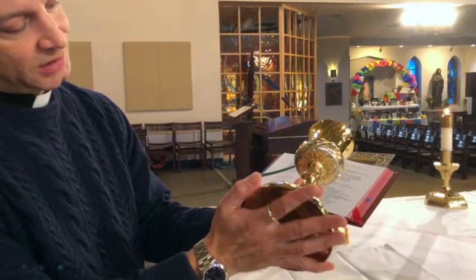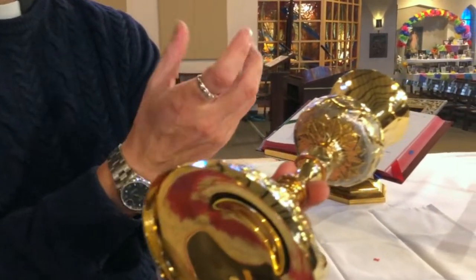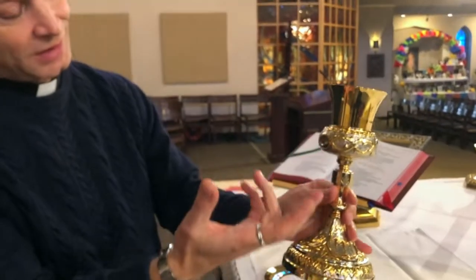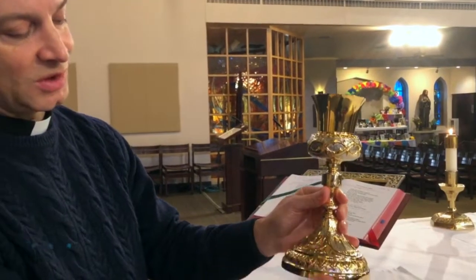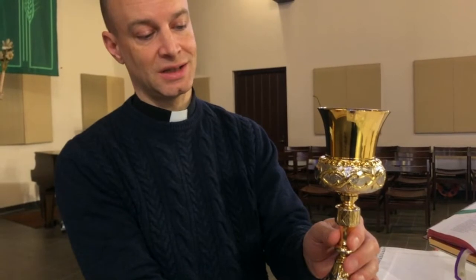And we can see a detail here that most people don't get to see. On the bottom of the chalice, you can even see how they designed it to look like a flower opening up. And it's inside that flower that the precious blood is made present, that the precious blood is consecrated. And then outside, this is the detail that I perhaps love the best on this chalice. It's the crown of thorns. It reminds us of the pain that Jesus endured, of his passion and suffering as he offered his life for us and gave us his body and blood.